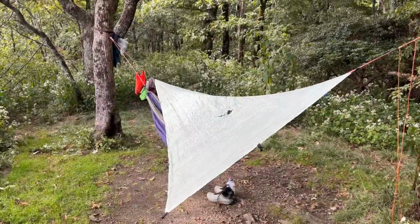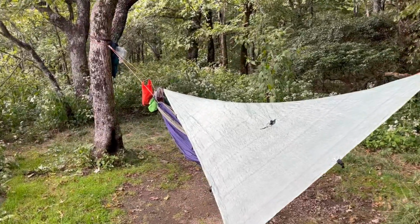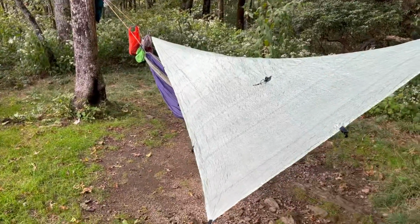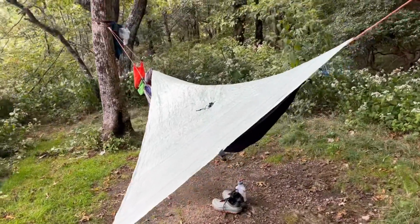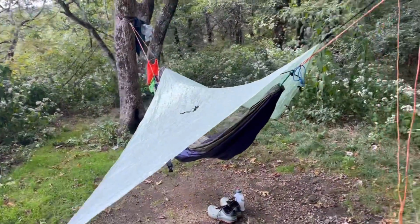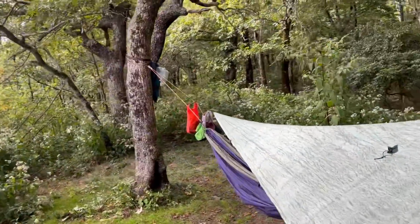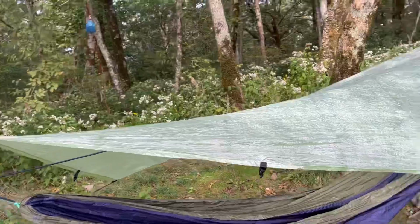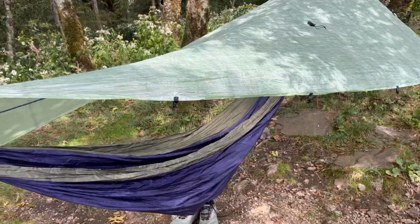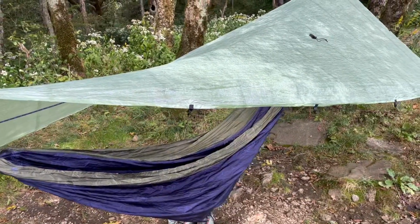Trying something a little bit different with my hammock setup. I have this Mountain Laurel Design 5x9 Dyneema tarp. So I'm basically just using it as a sunshade setup with my hammock. It doesn't work really great as a sunshade. It's almost see-through, but it does give a little bit of coverage.